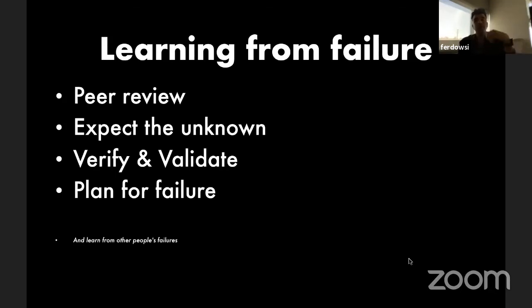We do what we call verification and validation. This is where we test everything. We test what we designed. So if this measurement is supposed to be 100 centimeters, we go and prove that it's 100 centimeters, and then we validate, which is saying, did we design the right thing?